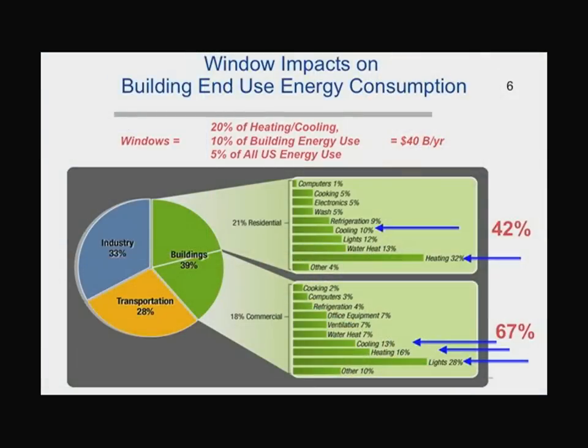If you burrow down one level then and say, okay, where's the silver bullet? Can I do one thing in buildings that will save all that energy? The answer is no. And that's because if you look at homes, look at office buildings, and look at where the energy goes one level down in detail, you find out there's lots of different end uses here, and you have to address all of them.